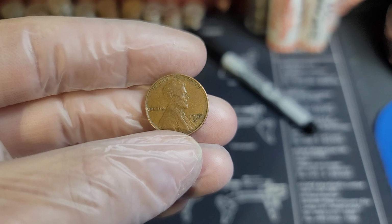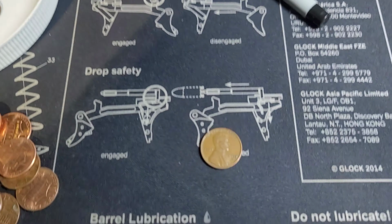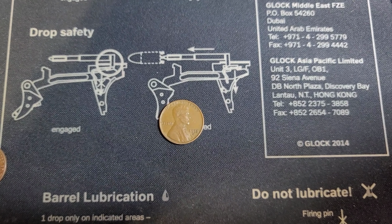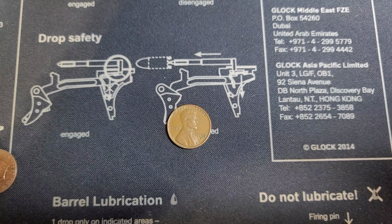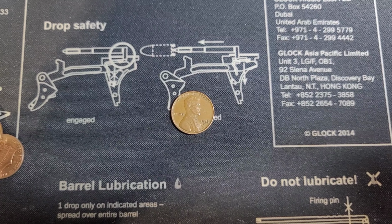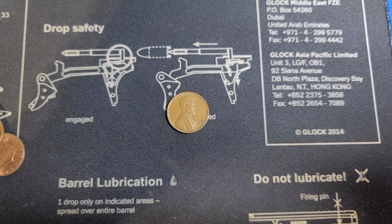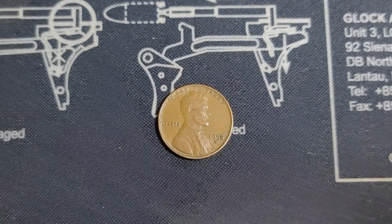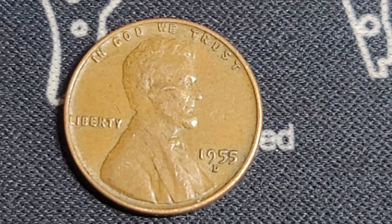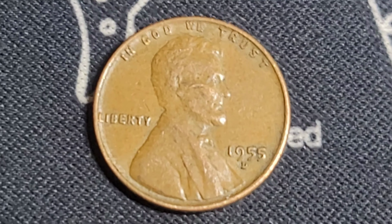Ooh, it's 55. You know what? If anybody else out there, every time you see a 55, no matter where it is, are you checking it for doubling? And I'm not talking about on coins. I'm talking about in phone numbers or prices at the grocery store. For some reason, every time I see a 55, I'm checking it for doubling. I don't see it on this one. We'll check it out later on the scope.